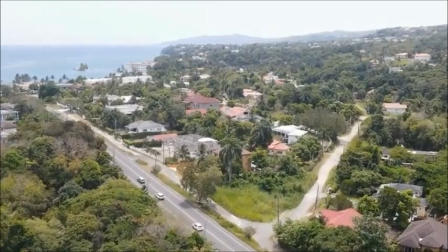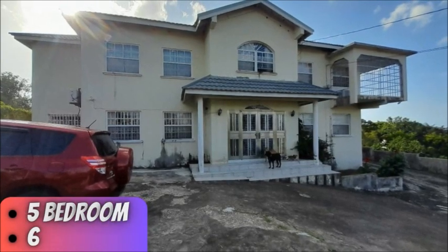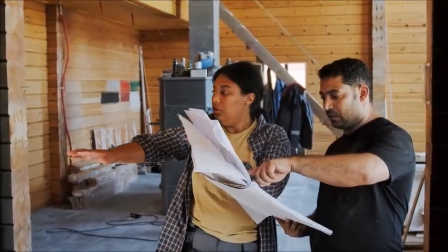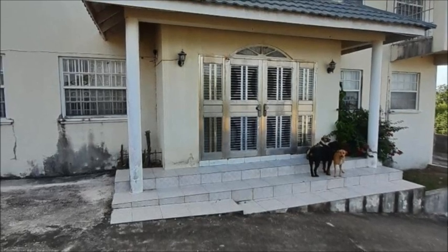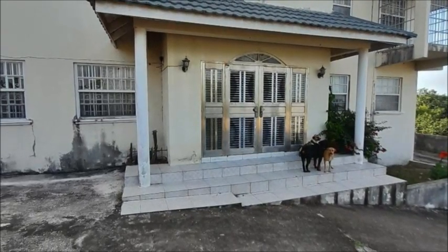Located in the highly coveted area of Tower Isle, St. Mary, we have this spacious 5-bedroom, 6-bathroom house for sale. It presents an exceptional opportunity for those seeking to add their personal touch. This house was built in 2002. While it may require a bit of tender loving care and modernization, the potential of this property is limitless.